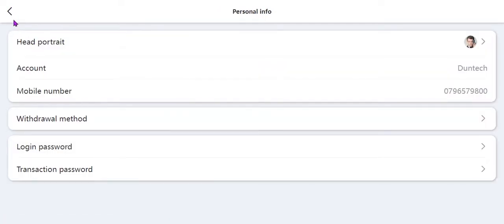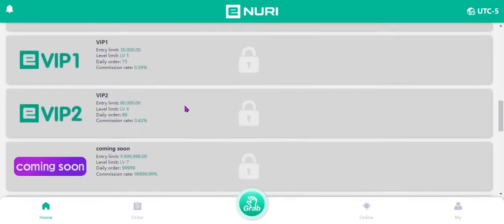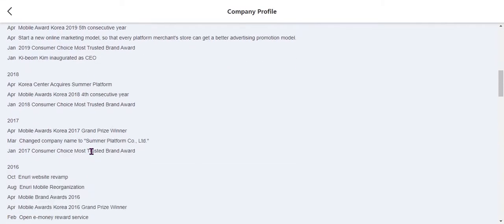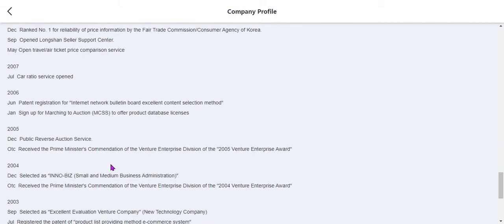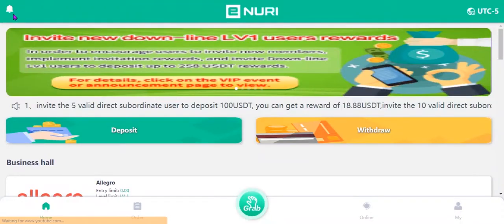Okay, now let's go back over here and learn the next things. As you can see, there's the company profile, so you can see anything that you want to know about the company, how it was founded, from a long time ago, 2016 or so. So that is the company profile. You can just go through it.